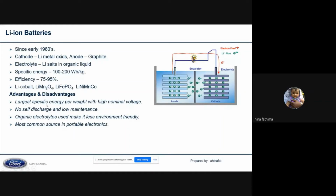They had the highest specific energy per weight. They had no self discharge. They had very low maintenance. And also we can have many different combinations of lithium ion, because it's an ion, so you can replace it with any metal ion. So it opened up a plethora of options to couple the lithium with.